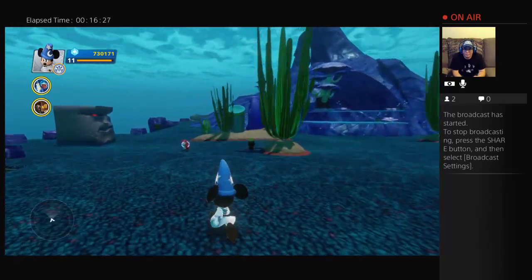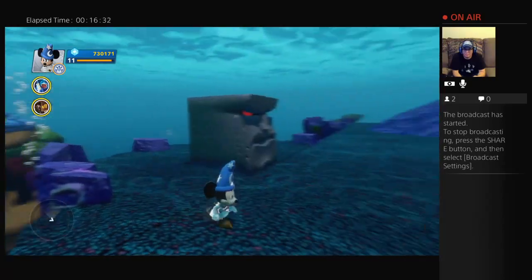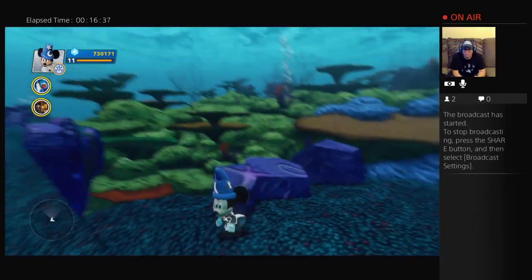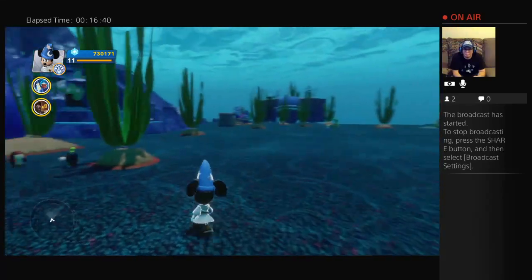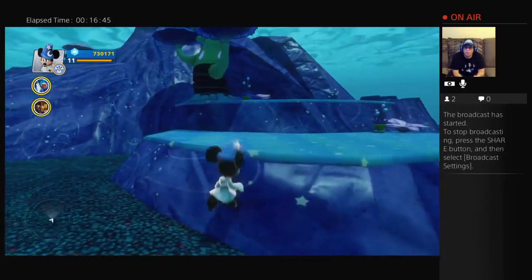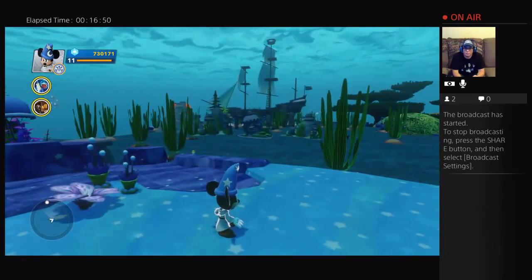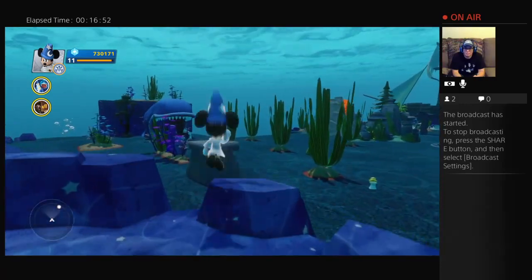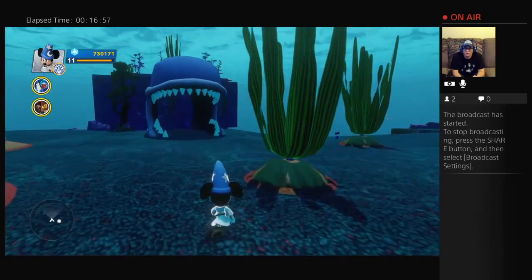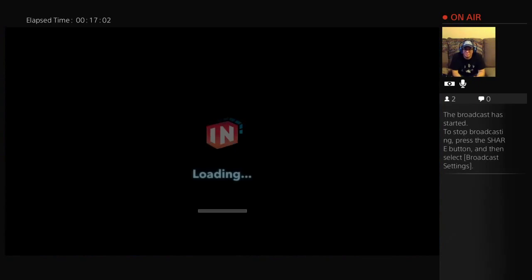Well, shoot. I saw something. Oh, I thought I saw something. It was just a pickup, Ariel. If you've ever wanted to pick up on Ariel, here's your shot. Monstro, maybe? Like, maybe it's an obvious place to go. Ah, yep. Enter the well's mouth to return to the surface.